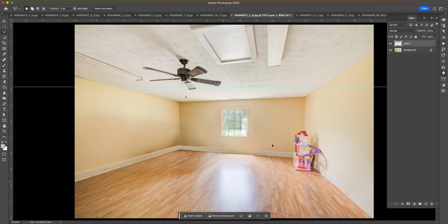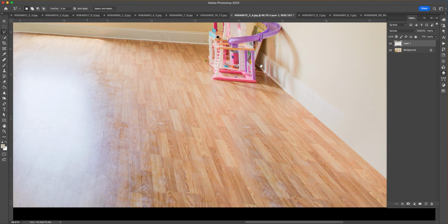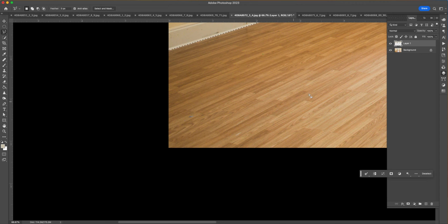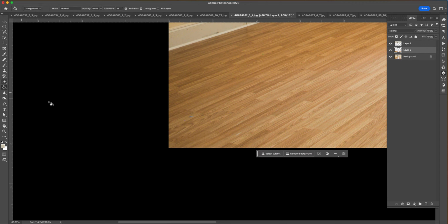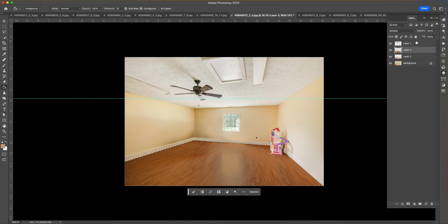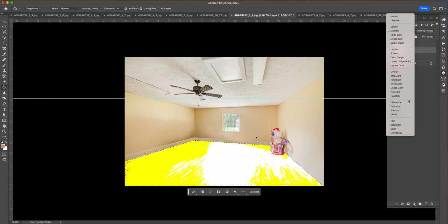I like it. The only other thing I could think we could do is let's just go ahead and select the floor with the damn piece of kids plaything in here. Let's just do it. Let's get that butterscotch color in there. And what is it? Which one was it? Color, saturation, pin light. Let's see which one looks the best.